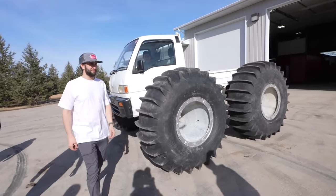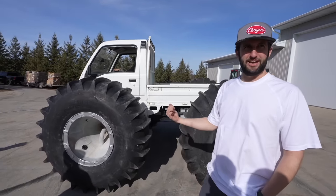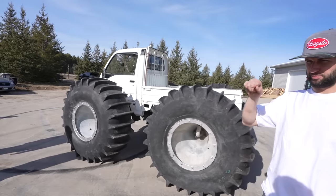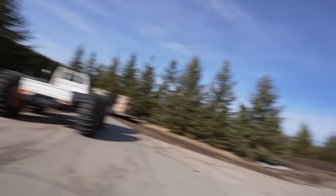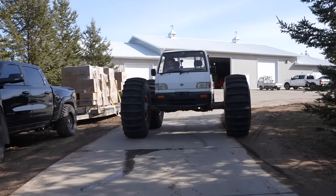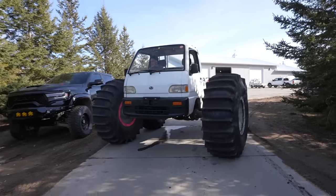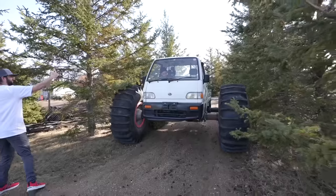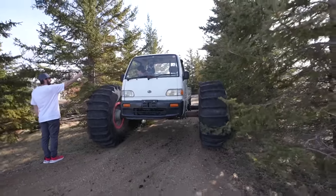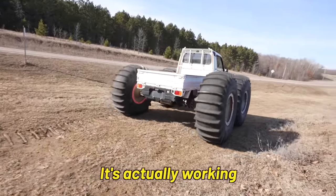Dude, this is ridiculous. This reminds me of a mobile game where you have a truck and then you can just put the biggest tires you could possibly put on it. It's so quiet. That's the crazy thing about the mini trucks, they are so quiet that all you hear is just the tires. This is insane. It's actually working.